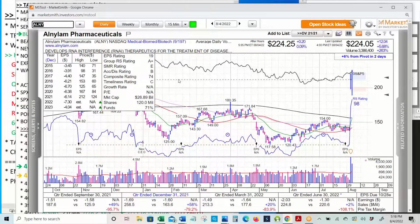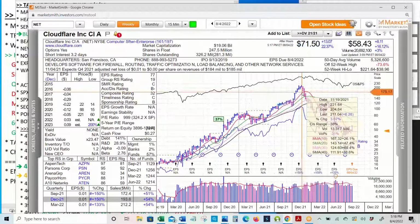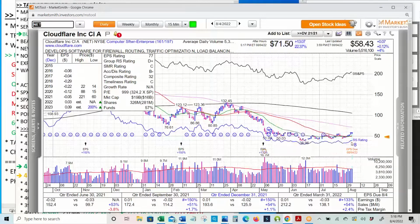ALNY. And now let me segue to after hours NET, former darling of hedge funds, with a big drop all the way down from, let's look at the weekly chart on this. You'll see how bad this actually dropped. This thing peaked at 222 all the way down to 38. Kind of amazing, but some leaders will return, and after hours NET is up 22% on their earnings report.